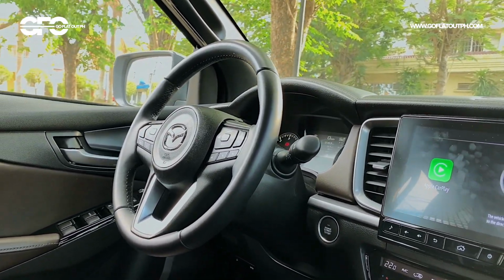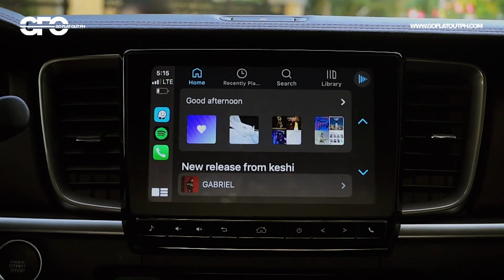Of course, then that leads to the car's infotainment system. And in terms of the infotainment system, this is where Mazda again has done a good job compared to the Isuzu D-Max. I always say this sa mga reviews ko, I hate it when car manufacturers swap out the factory global infotainment system for something that's locally sourced. Mazda did not do that with the BT-50.